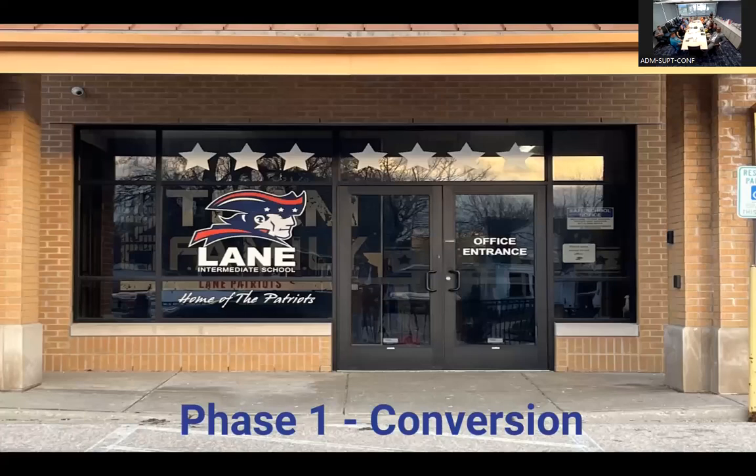So first, as you see, I'm just going to review phase one, because that's where we're at right now in terms of construction. We're really working hard to convert the building from looking like a school to looking like a rec center. We don't want to totally lose the historical value of Lane, but we also don't want people to say, oh, this is just the old Lane. Especially with the current rec center we have and the great positive feedback, we want to replicate that on the west side.